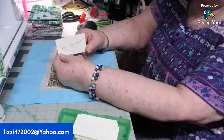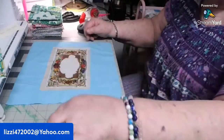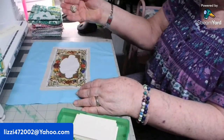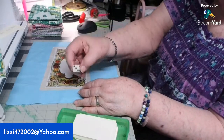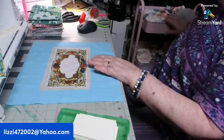Oh, and it says roll the dice. When I pull that one that says roll the dice, that's going to tell me how many pieces of fabric I need to add. So I roll the dice and it shows 5. So that means I'm going to put 5 pieces of fabric.